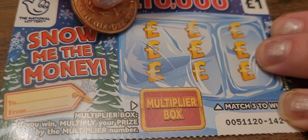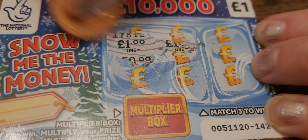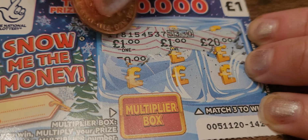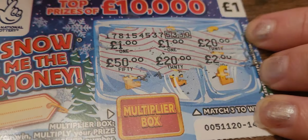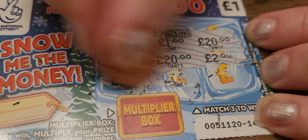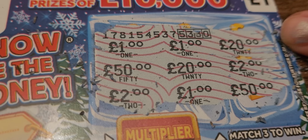Okay. Right, so what is it we've got to do? So this one, you've just got to match the three amounts. Oh, look, there's two £1 already. That's always a good sign. Yeah, low amounts, good sign. Two £20, a £2. Oh, it's all low. It's two £2. It's a £1. We've got our first win.